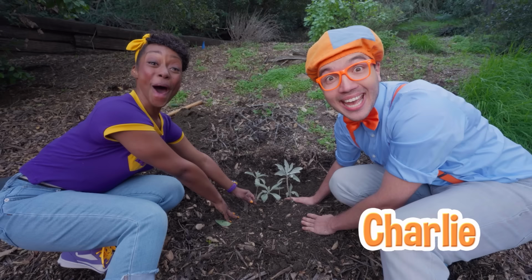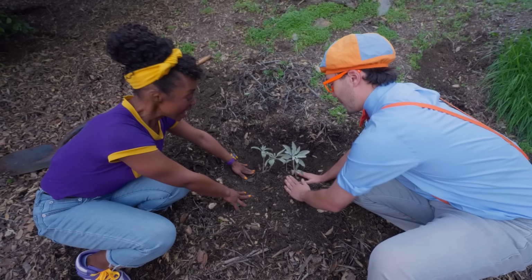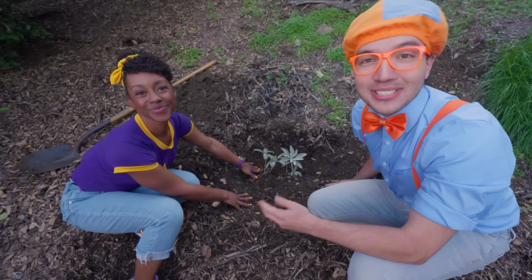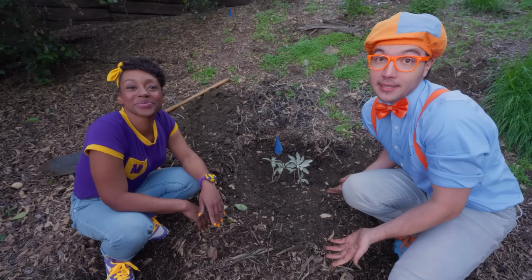Well, Mika, these are actually native to California, which means they're from California. That means they can grow in California even if it's dry and hot. They're going to grow nice and big and strong. This is so great. I think mine's looking pretty good. Yours looks good, too. Let's put this flag here so we know that Buttercup and Charlie live here. We don't want anyone to step on them, and we want to remember where we put them.